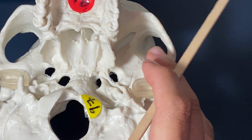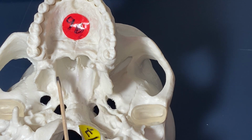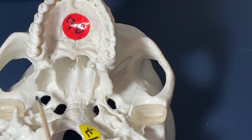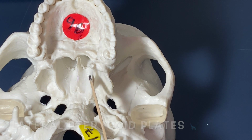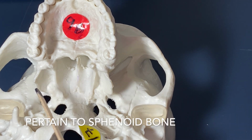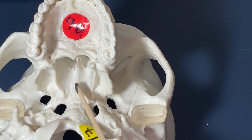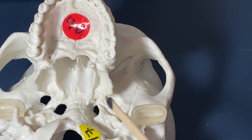So let's focus right here on these little guys. This one, this is called the medial pterygoid plate, and off to the sides, you have the lateral pterygoid plate. They also go by medial pterygoid process and lateral pterygoid process. These landmarks, the medial and lateral pterygoid plates, pertain to the sphenoid bone. This bone right in the middle, I hope you can see that, we call that the vomer. That's the vomer.